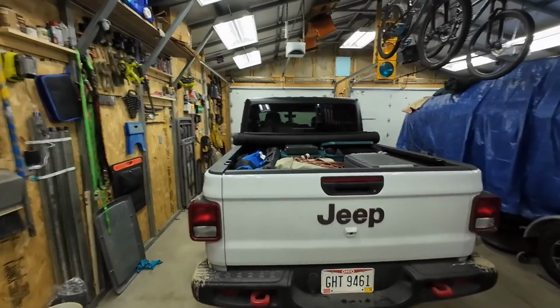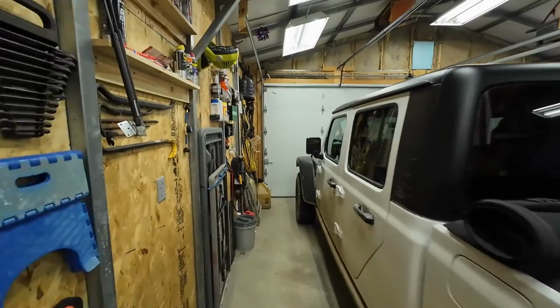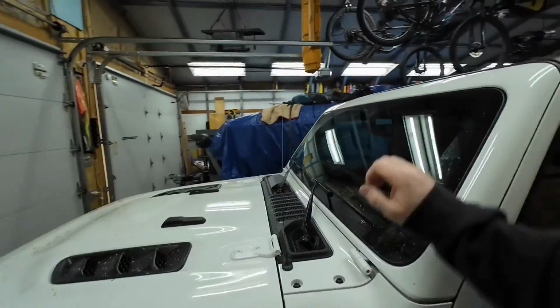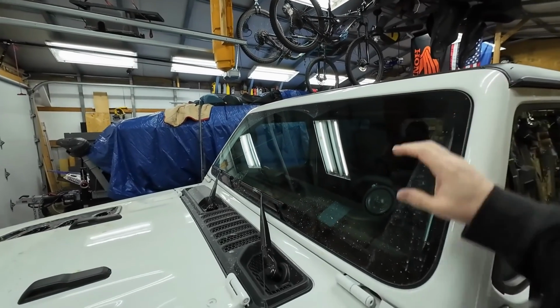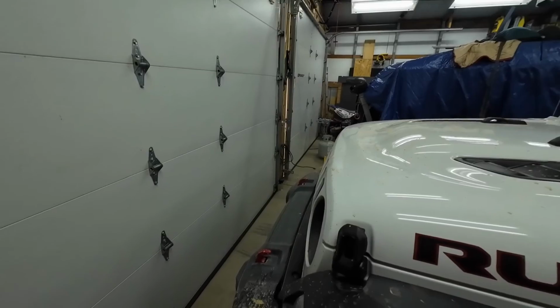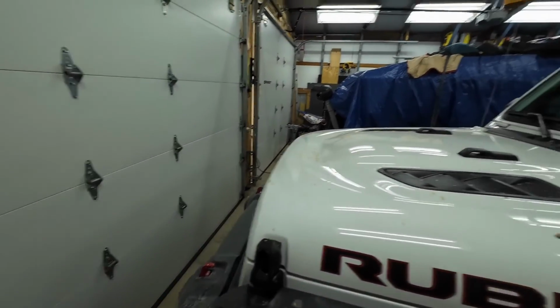The only other thing I know I'm going to do to this is a brake controller, some lights. We're going to have some kind of light bar. I got to figure out the light bar I want. Pod mount lights. And I'm going to have some on the bumper. We'll see how I can set that up. I haven't decided how to set that up.